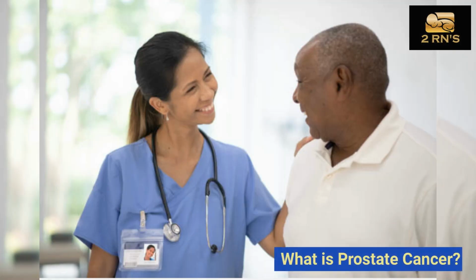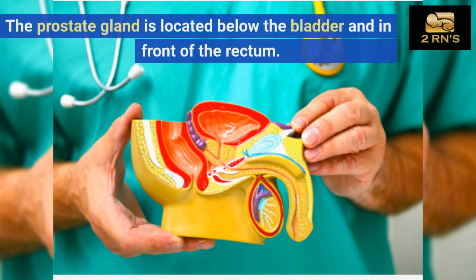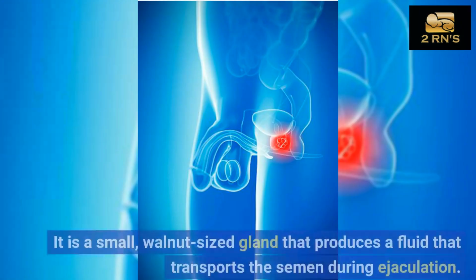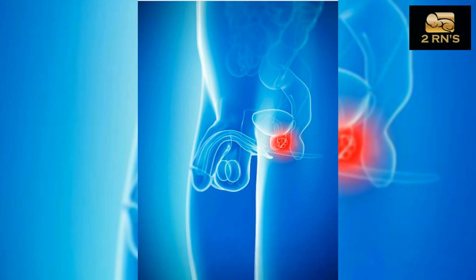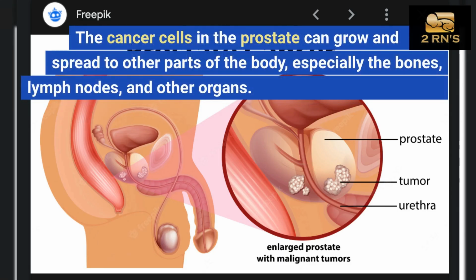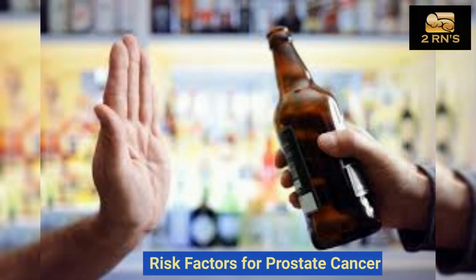What is prostate cancer? Prostate cancer is a type of cancer that starts in the prostate gland. The prostate gland is located below the bladder and in front of the rectum. It is a small, walnut-sized gland that produces a fluid that transports the semen during ejaculation. The cancer cells in the prostate can grow and spread to other parts of the body, especially the bones, lymph nodes, and other organs.